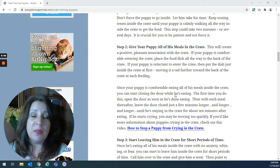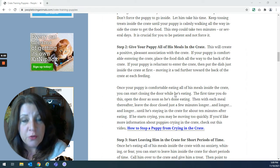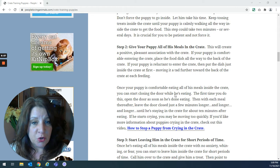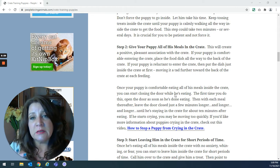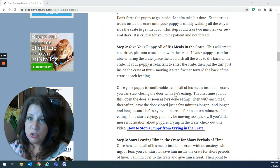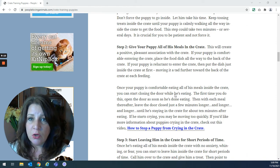Start giving your puppy all of his meals in the crate. And again, start right near the crate. Put the bowl in a little further until your puppy is comfortably eating his meals in the crate. Now, once your puppy is comfortably eating his meals in the crate, then you can close the door while he's in there. The first time you do this, open the door as soon as he's done eating. He's in there, he's eating, gently close the door.